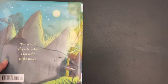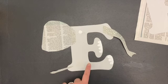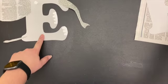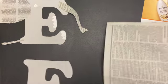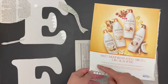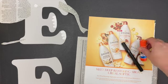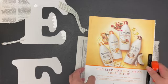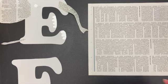Are you ready to do a craft? For our craft, we'll be making an elephant out of the letter E. You're going to need a letter E, newspaper, a magazine paper with pieces of white, a marker, glue, and scissors. The first part is for your parents. You can help if you want to.